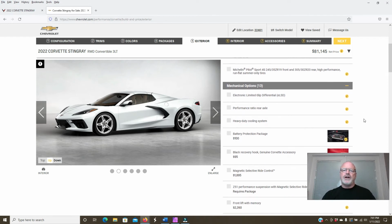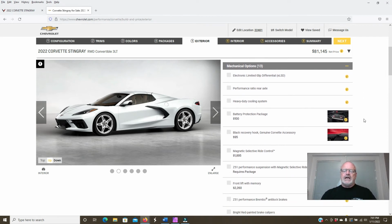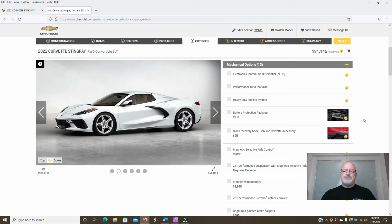Now, here are some of the other options that, again, might be nice, but I don't have to have them because $6,000 for the Z51 package is just, I'm not going to use it. So I can use that money elsewhere, which you'll see here in just a moment. But the electronic limited slip differential, the performance ratio rear axle, and the heavy duty cooling, they're all nice to have, but it's nothing that I'm going to need.